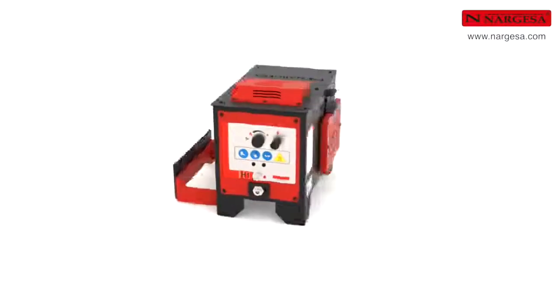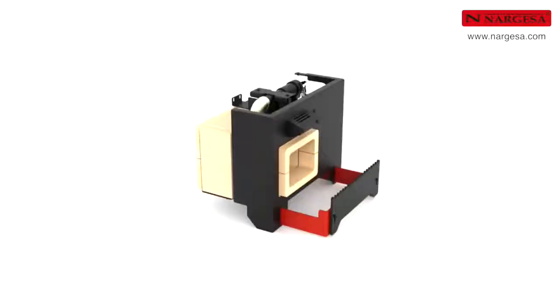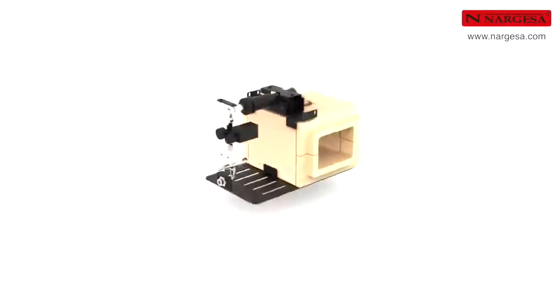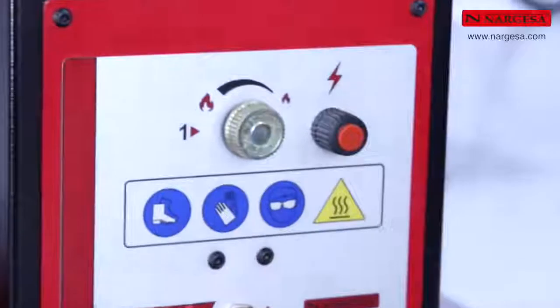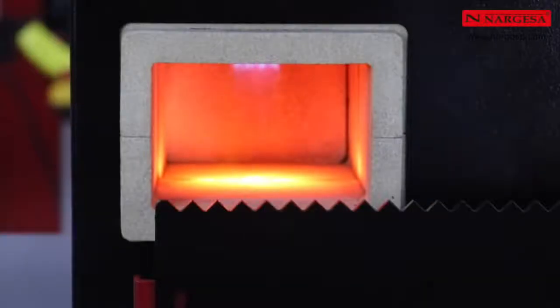All components are inside the structure, preventing any eventual knock from damaging any of the pieces and causing a gas leak. Automatic electronic ignition ensures that the operator does not need to put their hands in the combustion chamber to turn on the gas.